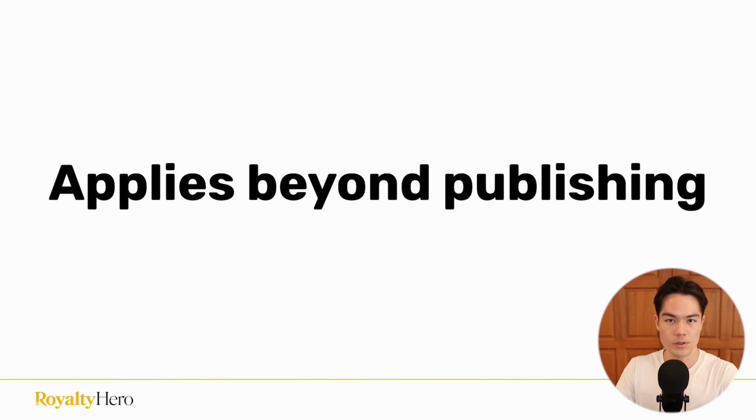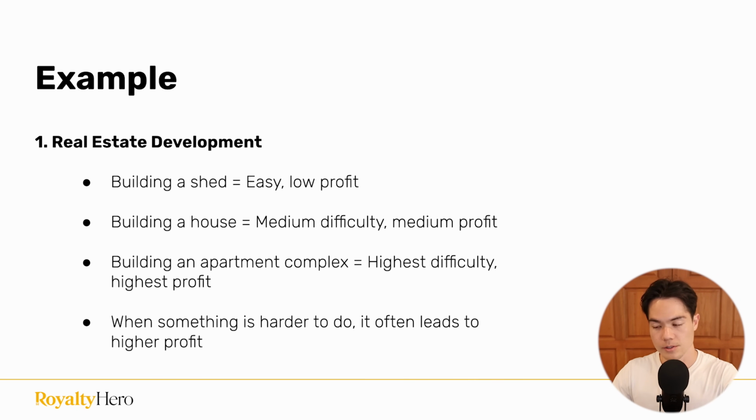So you have to increase your belief towards the business model and also work towards creating higher barrier of entry books, okay? This applies beyond publishing. It's not just in the KDP business model. So let me show you some examples. So if you're doing real estate development, right? If you build a shed, that's easy. Easiest form of real estate investment, right? Just building a shed on a property. Easy, but it's low profit, right? Because the value increase that you get from building a shed is not that much.